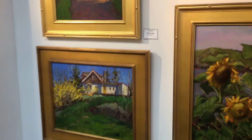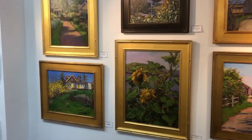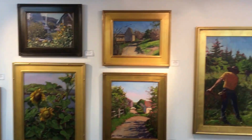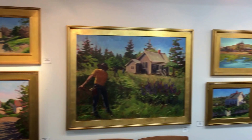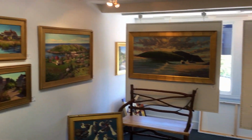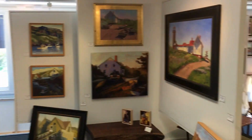Monhegan has been bringing artists out for 100, close to 200 years now. Ask any artist why, and they'll say invariably, it's the light. I have to give thanks to my friend Stu Henderson, who helped me with the hanging. And that is our main wall and the bulk of Alison's work.